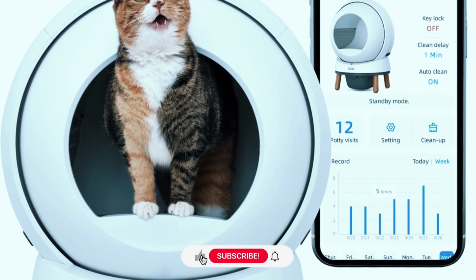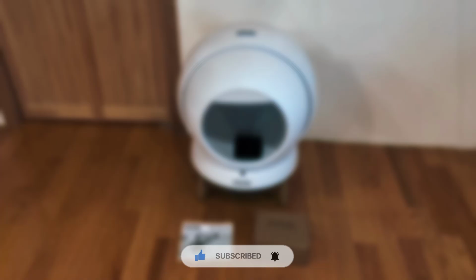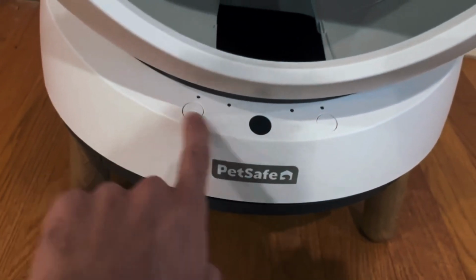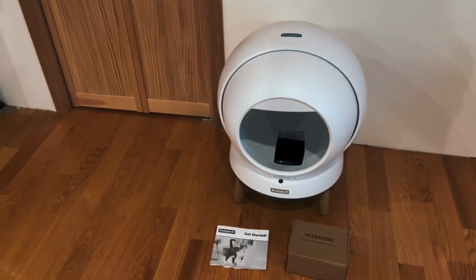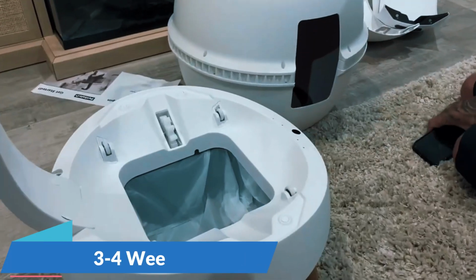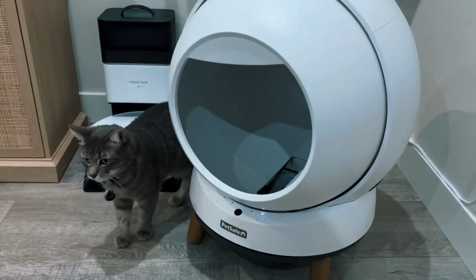You can easily set cleaning schedules, track usage, and receive reminders when it's time to swap the tray. It also runs extremely quietly. Even during cleaning cycles, it's barely noticeable in most rooms. Odor control is excellent here, largely thanks to the crystal litter. The automatic raking system keeps the box tidy, and in most homes, one tray will last up to 3 to 4 weeks for a single cat. That's great if you want something that doesn't require much attention.